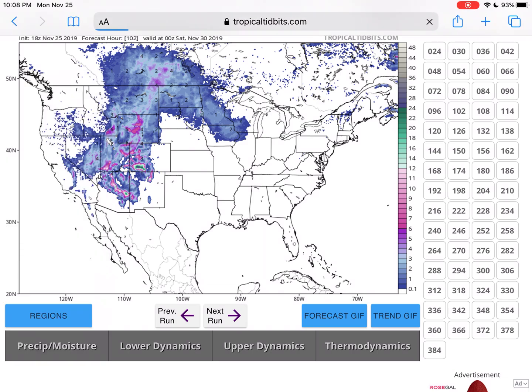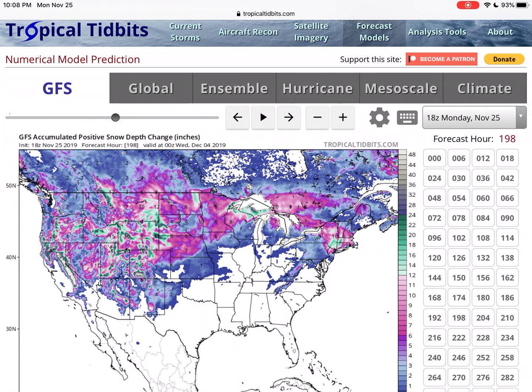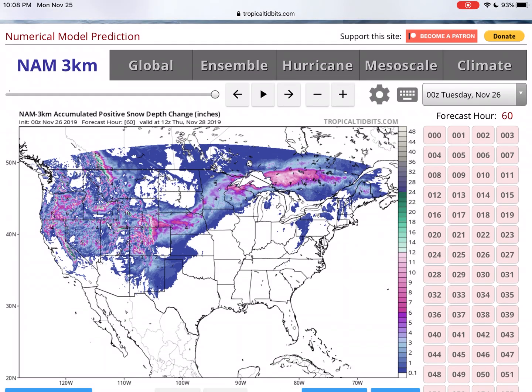So let's actually go to total positive snow depth change. This includes Dorothy. So we're probably looking at a decent amount of snow with this upcoming system. But again, Dorothy, we're looking at 3 to 5 inches, possible blizzard, rough travel day on Wednesday, and even into early Thursday. Definitely going to cause hectic travel, because this is across the central United States. Could ruin some people's holiday plans.